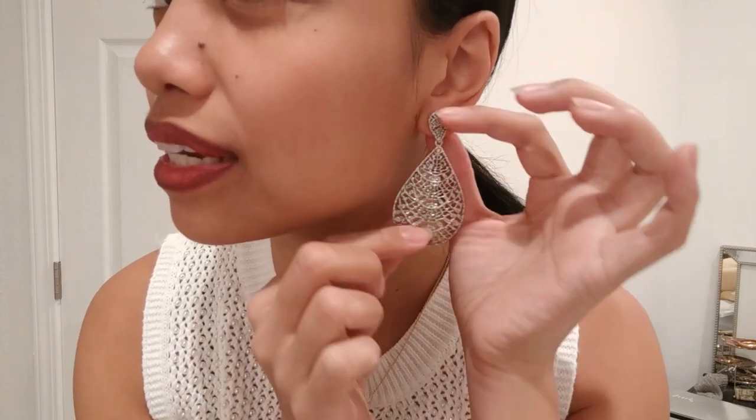MAIKA, these might not be in the package when you receive it. So beautiful. And they look really heavy, but they're not heavy at all. And then of course you have the same lace detail hinges right here, so you have a little bit of movement. Oh my gosh, I just can't stop staring at them, they're so pretty. MAIKA, you got good taste, girl. Moving on.